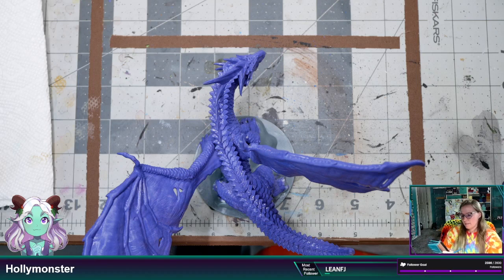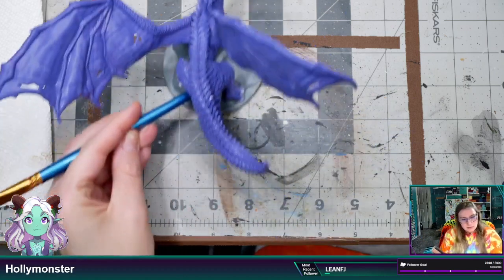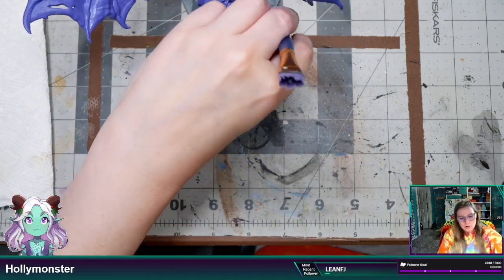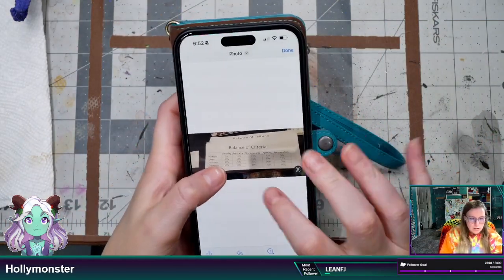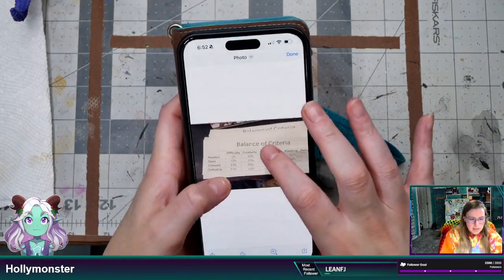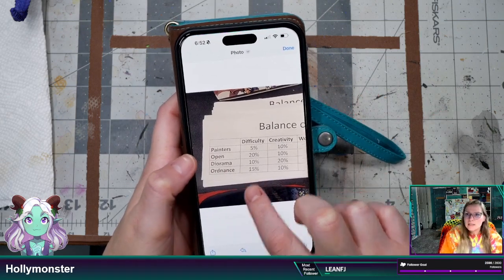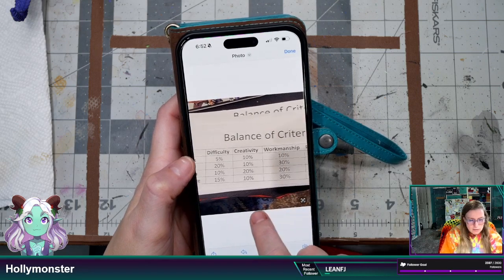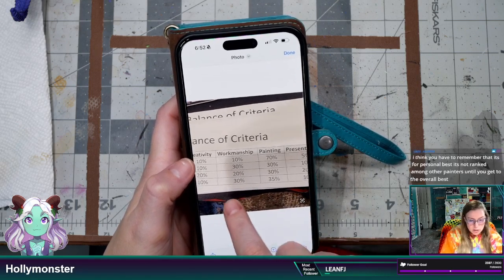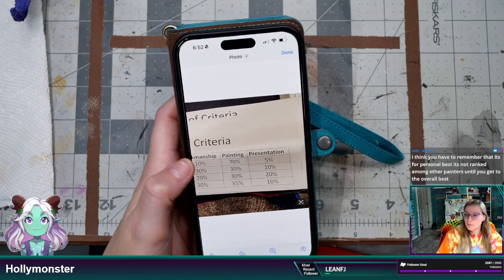Hold on, let me see the thing. The balance of criteria, right? Just push this little jargon out of the way so I don't get paint all over my phone. But here's the balance of criteria, right? So for diorama, 10% difficulty, 20% creativity, 20% workmanship, 30% painting, and 20% presentation.